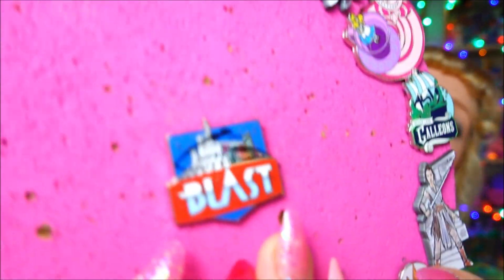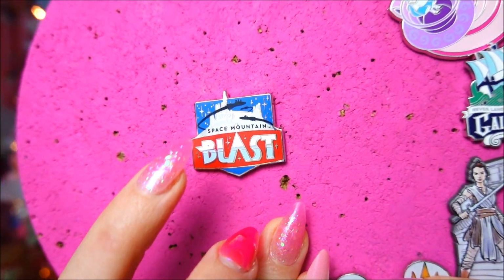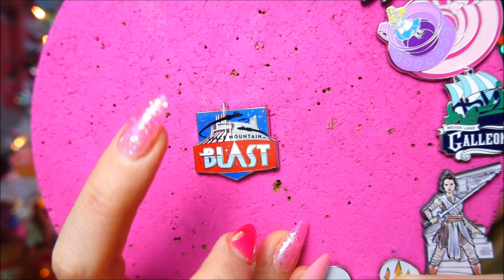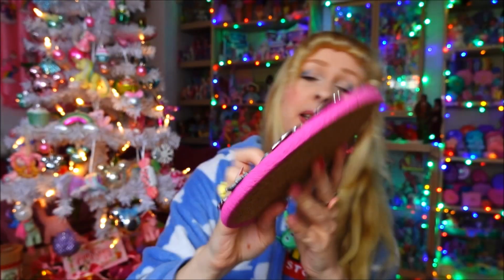Space Mountain. And the pin is very cool. I like that it has a lot of shiny metal, because, you know, you're in the mountain directly, and then you see the vehicles flying around. They're actually not flying around, they're inside. And I don't know why it says blast, just because. Space Mountain Blast. Oh, I love that pin. That's amazing. And then let's open up this one.